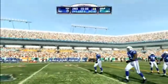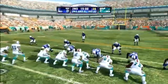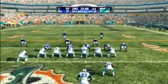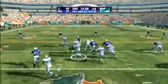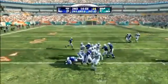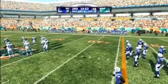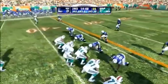They line up at the 43. McCown lines up under center. 2 tight ends in the formation. They keep it on the ground with the tailback. He's dropped at the 39-yard line. Brown gets about 4 yards on the play. Offset I formation in the backfield.